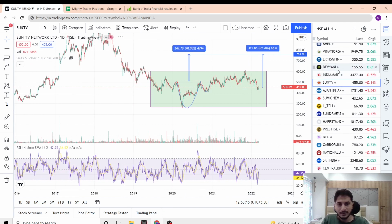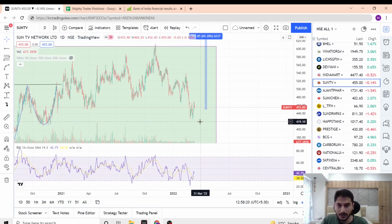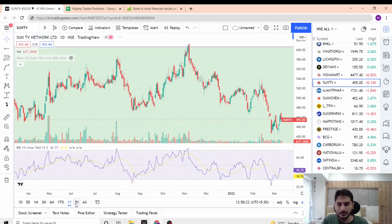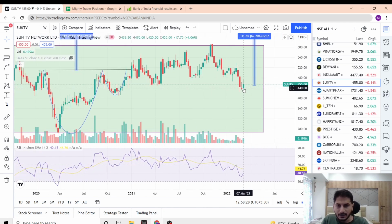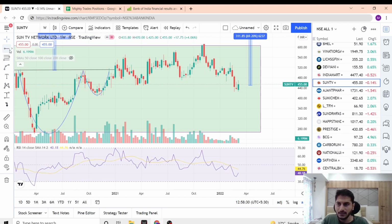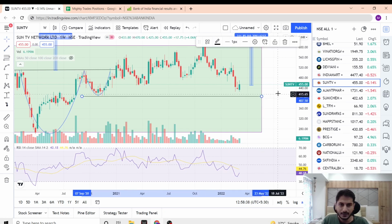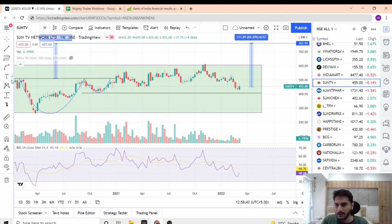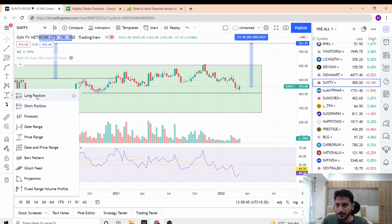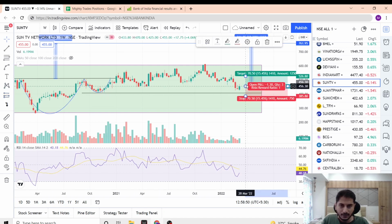Now keep in mind that this is a very slow moving stock. So it's good because it's not very volatile, but it's bad because it'll take you a very long time to achieve this target. But the risk to reward ratio right now is really great because my support right now is really close, right? This will be the support line, 407 rupees. If I am to make a long position currently at this price, the risk to reward ratio becomes really favorable for us. Let's take a quick look here.